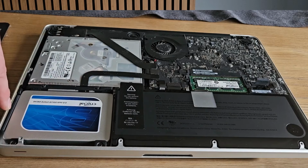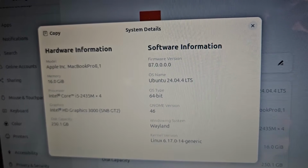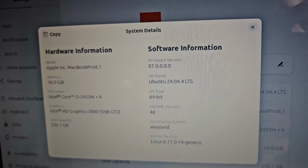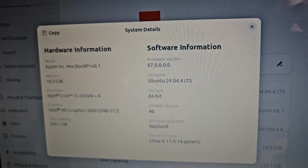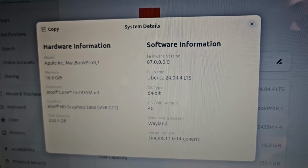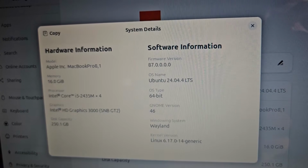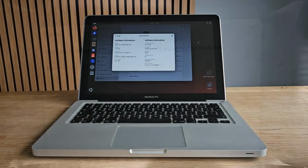But just so you know what we're dealing with, this MacBook Pro has an Intel Core i5-2435M processor, 16 gigabytes of DDR3 RAM running at 1333 megahertz, and Intel HD 3000 graphics. And most importantly, I swapped the original spinning hard drive for a 256 gigabyte 2.5 inch SSD.